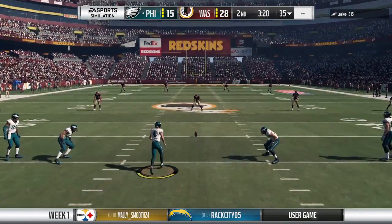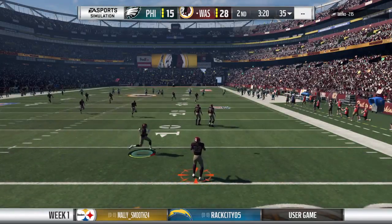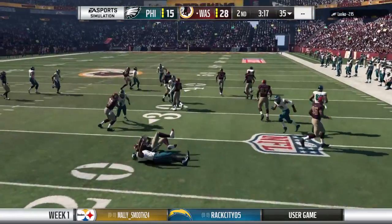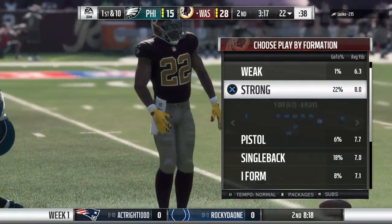Elliott now to kick this one away. This will be taken in at the 1. The Redskins offense now, they head back onto the field.